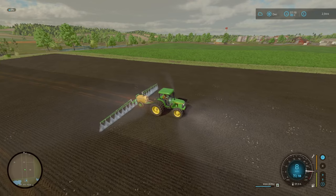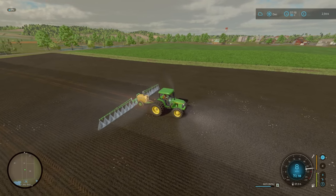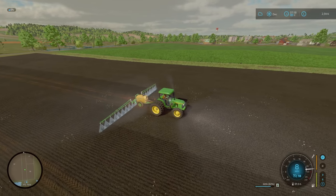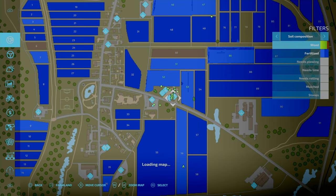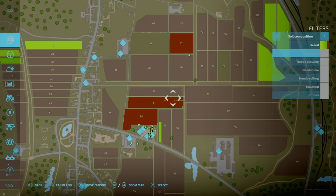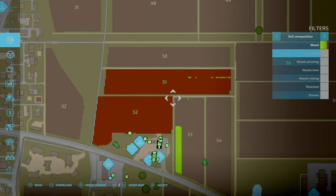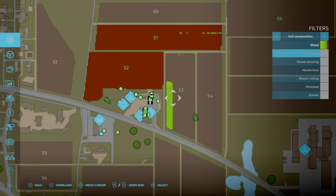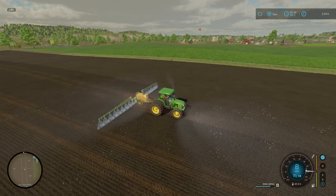But anyways, that's what I think we'll leave it at today. We got a lot of work done, huge progression speed. If we have a look, I think with the weed in, that should be good. Yep, the pre-application did work. How the hell did I miss that, dang it. But you see, it works.